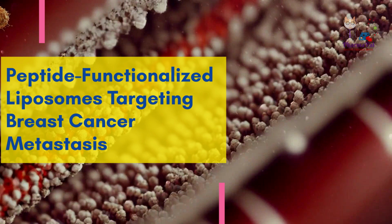Additionally, they noted that LDV1-24K did not show any toxicity to normal cells, which is a crucial factor in cancer treatment. This specificity means that it could potentially minimize damage to healthy tissues while effectively targeting cancer cells.